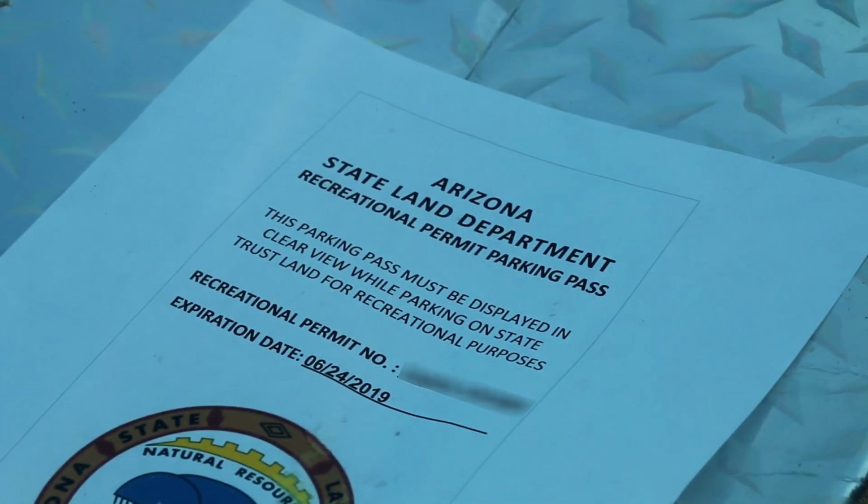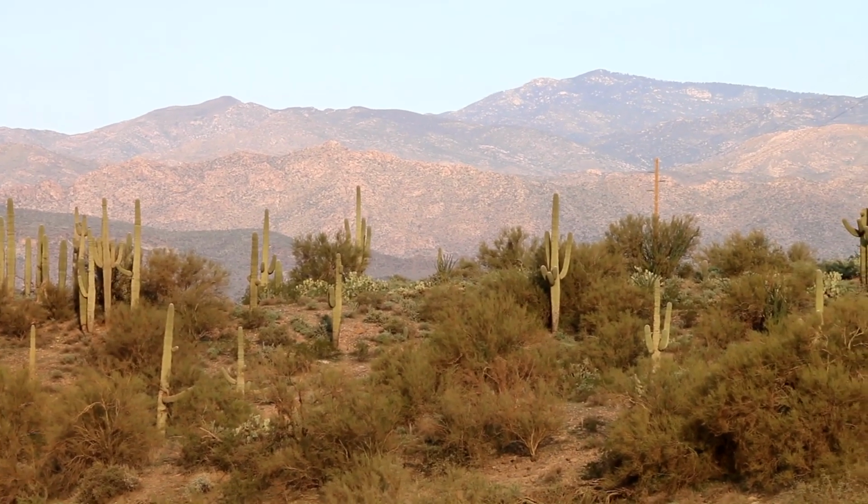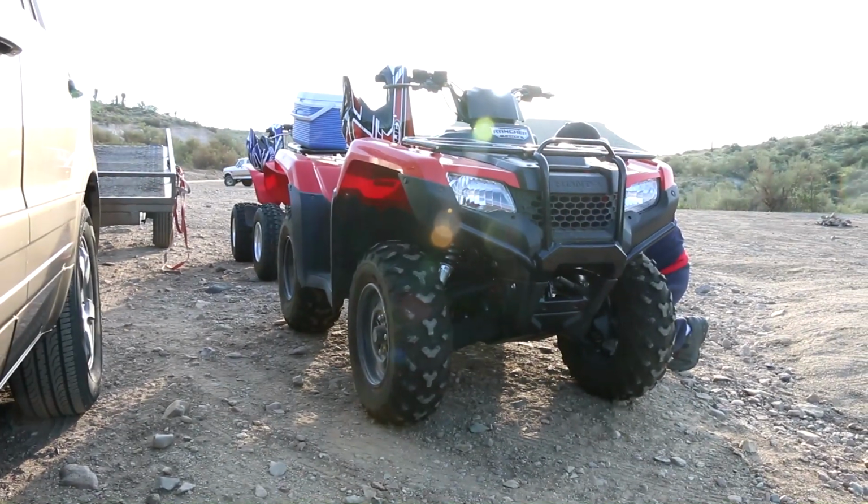It's been quite a few years since we've run this trail, so we are looking forward to visiting what has become one of our favorite spots and enjoying the day out on the ATVs.